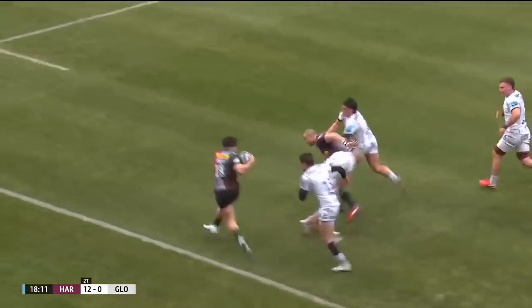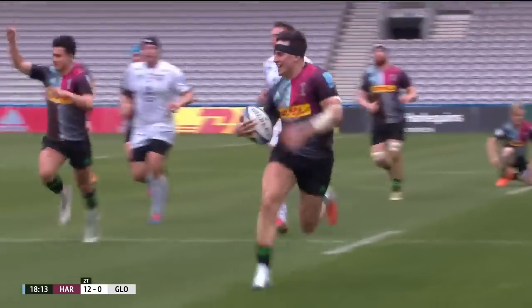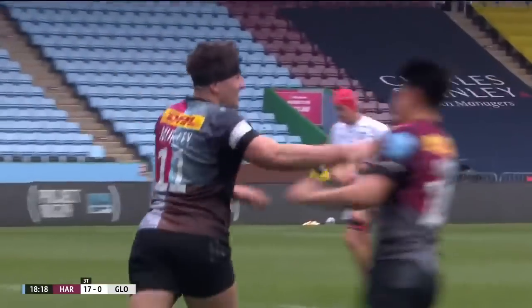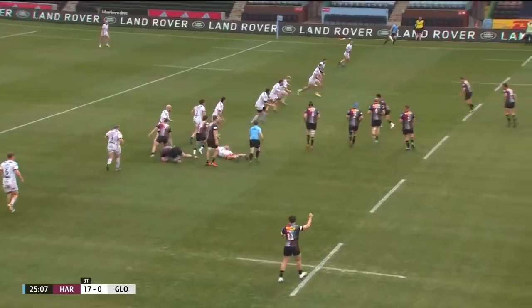Ken, brilliant hands, lovely work down the corridor. Caden Murley is going to skate free. It looks easy, but it's because they're playing so well. Good work, 5. Thanks, man.